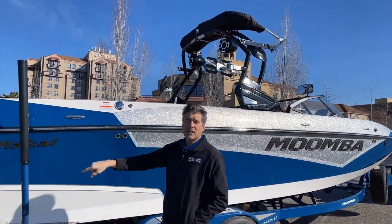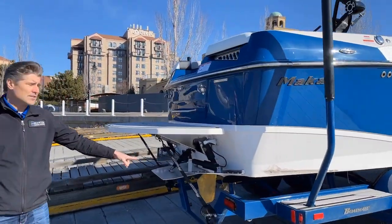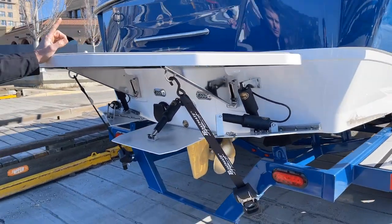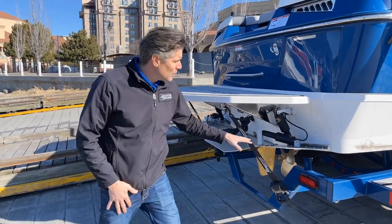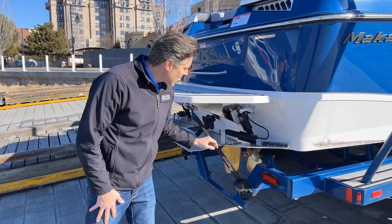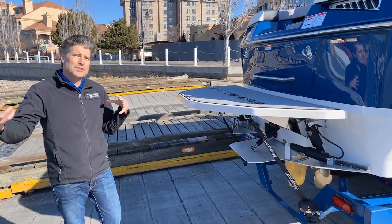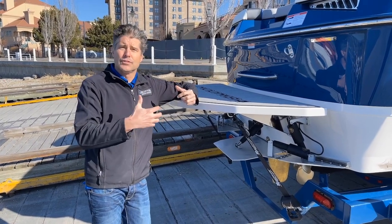And then I want to take you around to the transom of the boat, and we're going to show you the Flow 3 system, which is the optional surf system on the Makai and other of the next generation hulls from Moomba. Flow 2 is their standard surf system, which essentially is a 3-plate system, whereas Flow 3, we've got this extra actuator which just assists in cleaning the wake and wave just a bit more, especially when you're going to be running, let's say, bigger ballast, bigger crews.